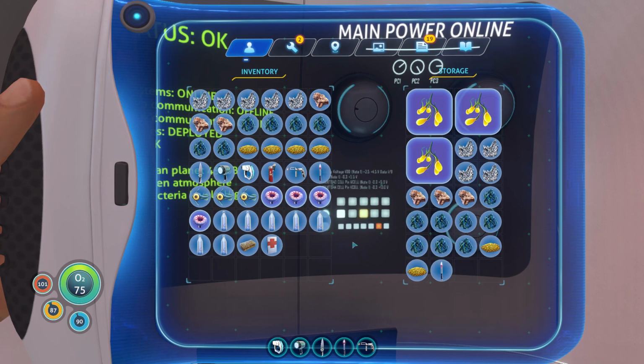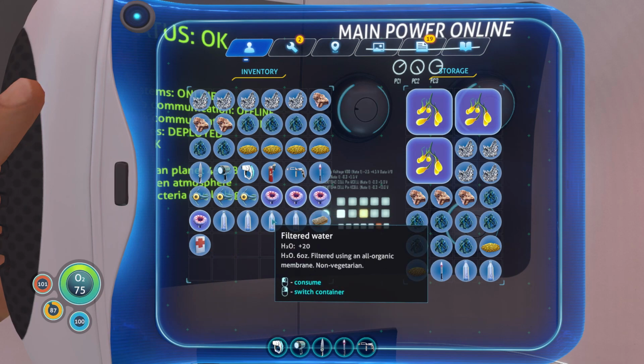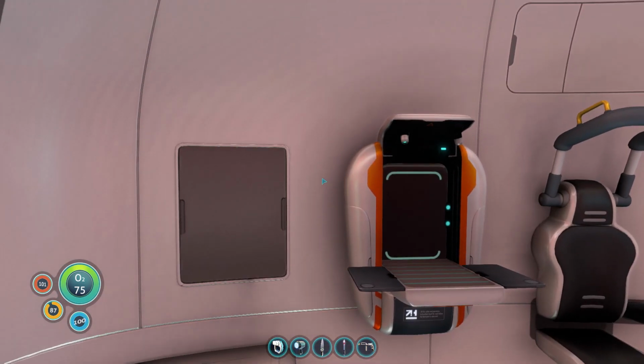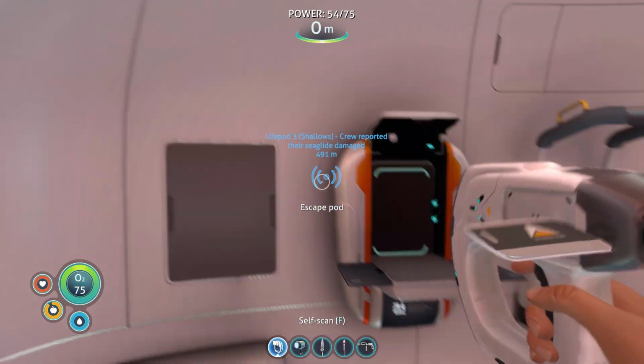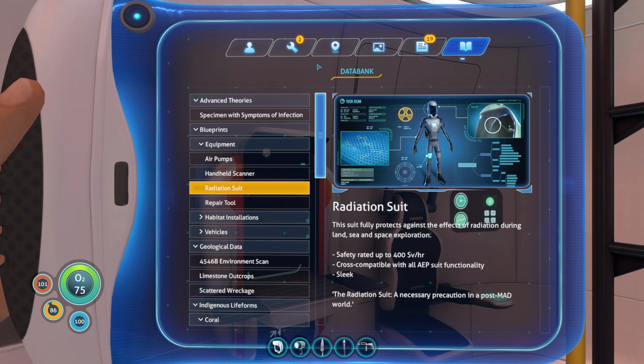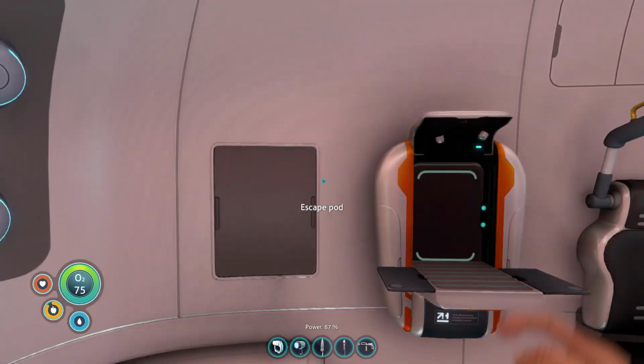Resource management, not my strong suit, not at all. No, I didn't want to consume that, I wanted to deposit it. Ah, boy. Okay, wait. Something's popping in right about now. Give me a moment. The stem is fibrous and rich in iron, making it both a viable base material for fabrication of textiles as well as basic foodstuff. They're talking about the stem of the creep vine, not the seeds, but the stem.